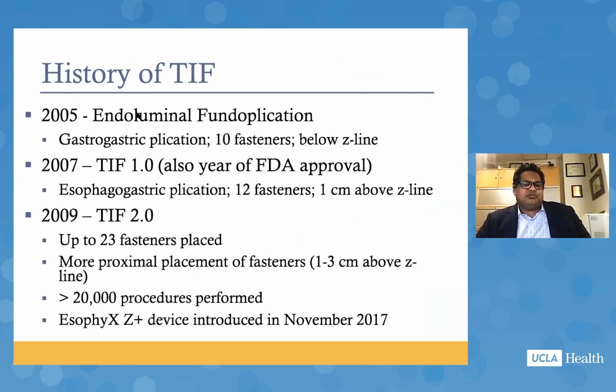So the original procedure was called an endoluminal fundoplication. At that time, it wasn't getting very high up, as I'll show you in some pictures. It was really a gastrogastric plication with only 10 fasteners. And so the connection was done below the Z-line. It was modified to become the TIF 1.0 procedure, which was the year of FDA approval. And at that point, it went about 1 centimeter above the Z-line and now had 12 fasteners. And then it really underwent a more significant revision where up to 23 fasteners were placed with more proximal placement, really now shooting for at least 1 and up to 3 centimeters above the Z-line. And really, it's this latter procedure that's been performed since 2009, now well over 20,000 times.